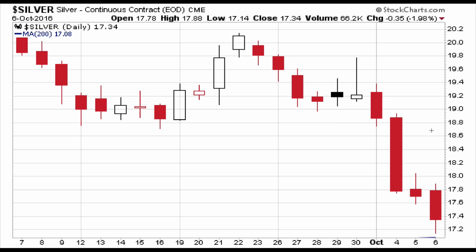And as I said, I showed that silver had dropped, and I made my purchase right here, but I said it could drop some more, and that it probably could go and visit the 200-day moving average. Well, this little blue smudge here is the 200-day moving average coming into frame.